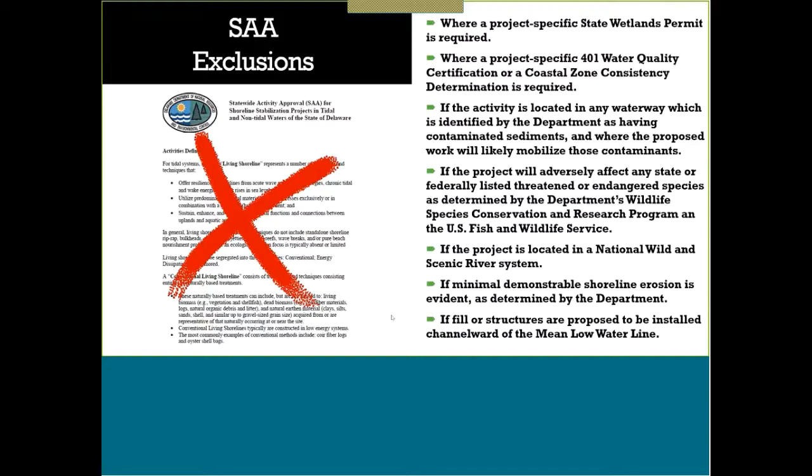The first one lists if a state wetlands permit is required. So if you go to your site and you see wetlands there, and then you come to us and get a jurisdictional determination done and find out that you're going to need a wetlands permit in order to conduct your activity, then you wouldn't be able to use the SAA. You can go through a separate permitting process, you just wouldn't be able to use this one.